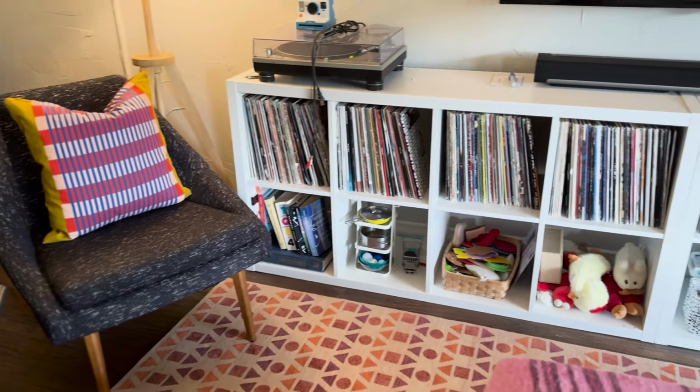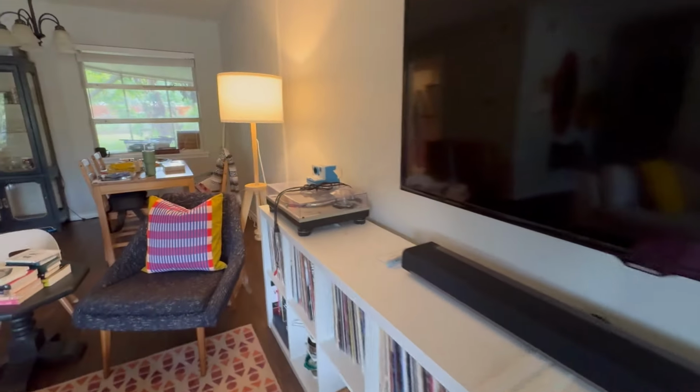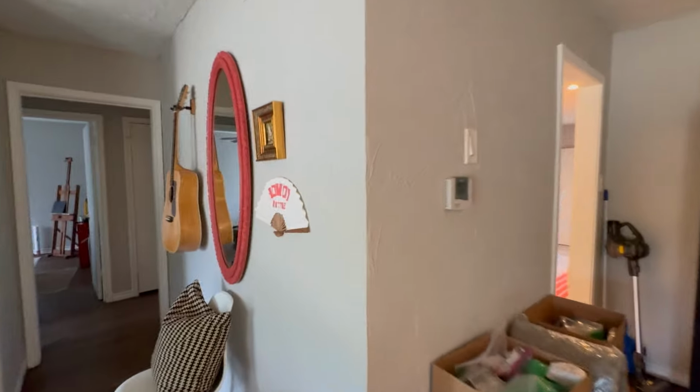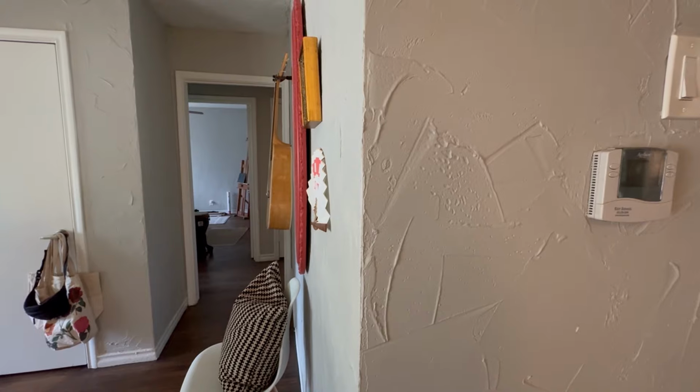We both love collecting records, so we have our record collection on display and we will eventually get this bad boy hooked up. Now, one thing I have to point out is this texture on the walls. What the actual heck? Why would you? Can you see all of that? Can you see that plaster? Now, I'm all about some plaster, okay? I'm a big fan of plaster, but this much texture is just a little questionable.